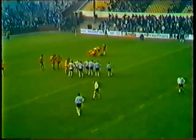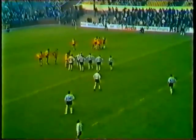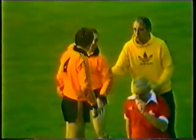Gareth Stevens is on and Derek Woodall is on. I think Tony Fisher went off simply for tactics rather than injury. Fisher, I'm sure, was being rested.